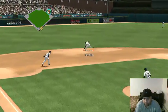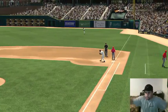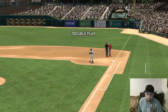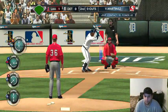Hit hard on the ground to short. Over to second for 1. And they turn the double play. And a quick inning for Justin Verlander. Leadoff hitter Victor Martinez.